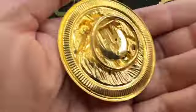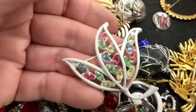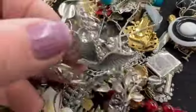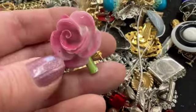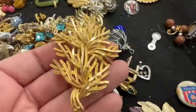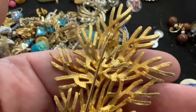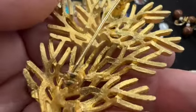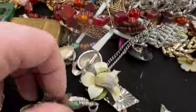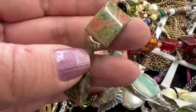What else? It looks like an Anne Klein thing. Probably not, but... Oh, I love that. I love white jewelry, and I love those pastels. I think that's a very nice combo. Hey, someone's stealing my vibe. A little porcelain flower. That one looked like a Trifari possibly, but I didn't see a signature on it. Still looking, but yeah, I didn't see it. Trying to find the magical piece. Didn't see any magic. That looks like that's missing some stuff.